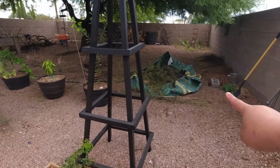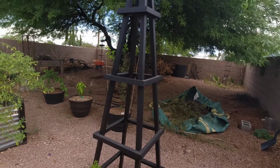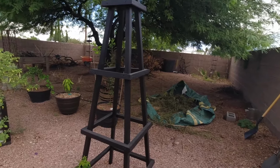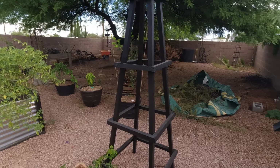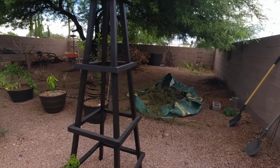Oh, don't mind this pile back here. I feel really funny about chipping the wood. I know it's just something you gotta do, but it's so loud and I don't want the neighbors to be annoyed or inconvenienced, so I don't know. I just need to get over that and chip the wood.